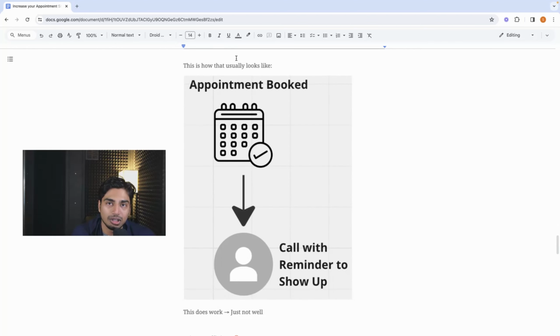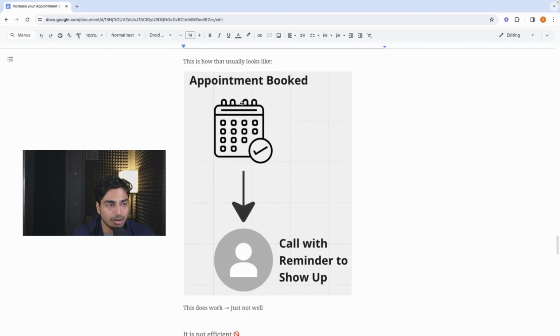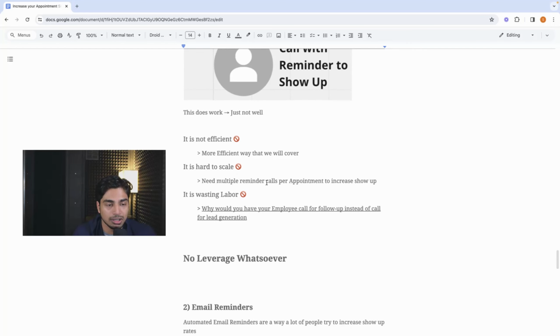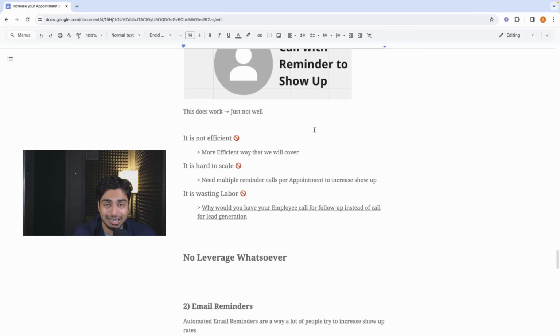If you're not familiar with how this system looks, essentially when an appointment is booked, you'll have either yourself or someone from your company call up and remind this person to show up to the call. This does work, just not very well. It's not efficient at all. We're going to go over a more efficient way that's completely automated using AI. It's very hard to scale.